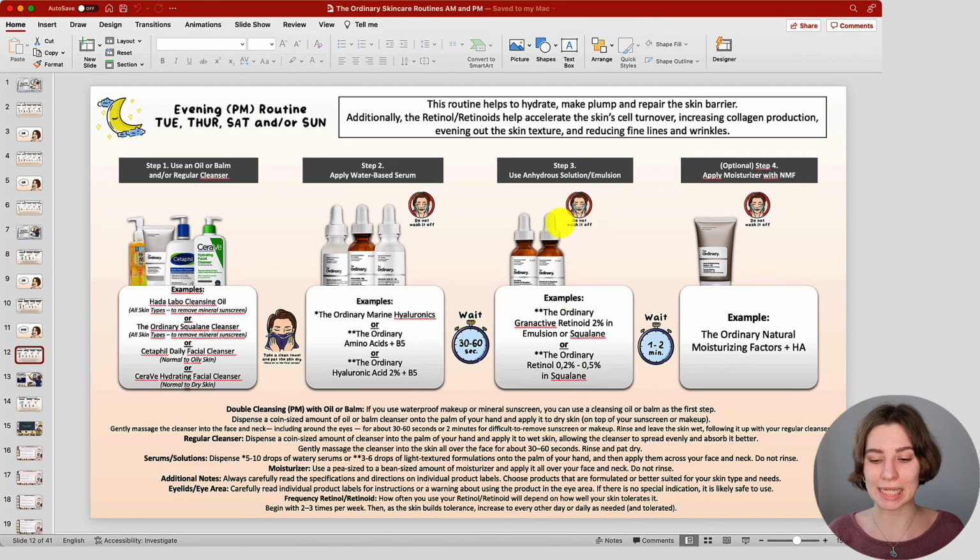And then apply it to the skin, leave it on the skin, and then after that again follow with The Ordinary natural moisturizing factors if you should feel the need, because primarily The Ordinary retinoids and Granactive retinoids, most of them are in squalane, where you may not feel the need of using a moisturizer afterwards. And if you want to go for it, then it's fine to skip it. And then this would be the routine when working with your anti-aging serum.